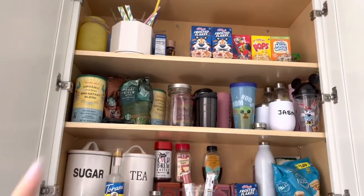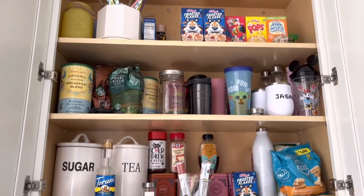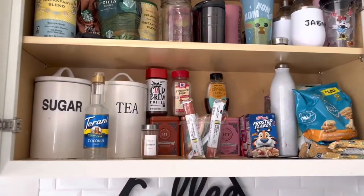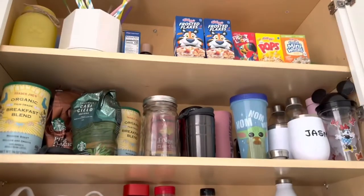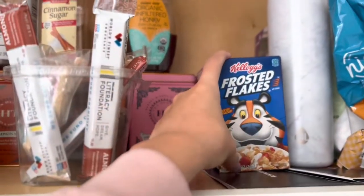Up top are my cereals. Someone like me does, honestly, I'm so busy in the mornings, I forget to eat breakfast. So this is just a tip if you're like me and you don't eat breakfast, get these little boxes of cereal. They will save your life.